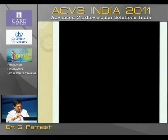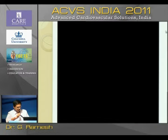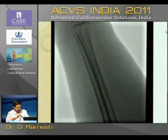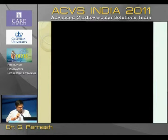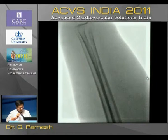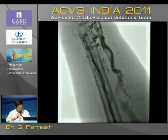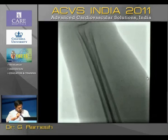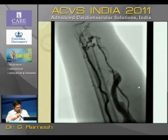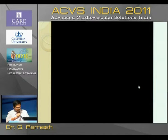We have taken a 10 French sheath and put it in the brachial artery in the antegrade way. So this is the injection done through the sheath in the brachial artery. So we can see that this is the filling of the antegrade flow into the brachial artery, then the vein is filling immediately.